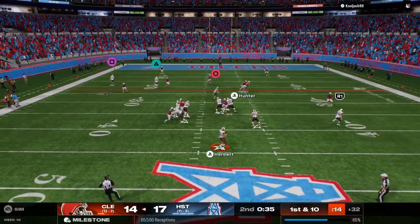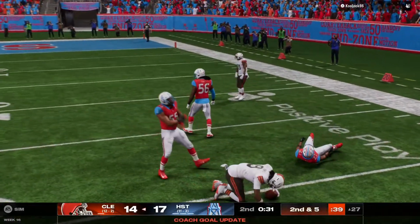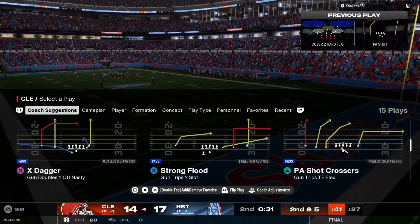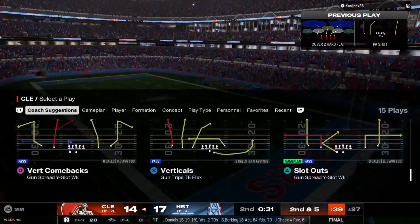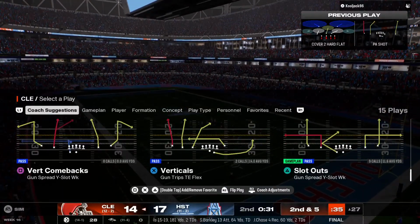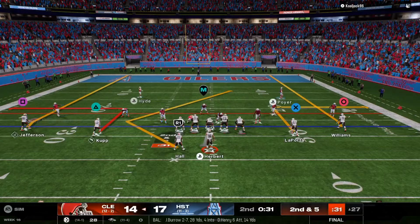Herbert on 1st down. Got Williams, and it's complete. And this is pushed ahead for a gain of 5. Brought down on the effort by Quinyon Mitchell. Well, that's a pretty similar result to a 1st down run play. Moves it forward, keeps you on schedule, makes 2nd and 3rd down a whole lot easier to manage.